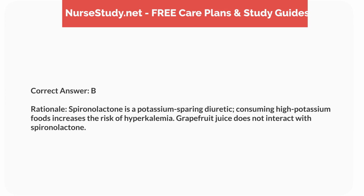Correct answer, B. Rationale: spironolactone is a potassium-sparing diuretic. Consuming high potassium foods increases the risk of hyperkalemia. Grapefruit juice does not interact with spironolactone.